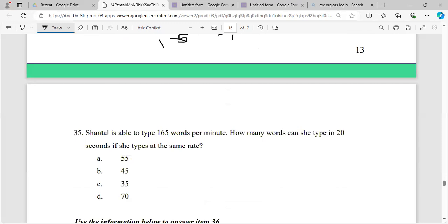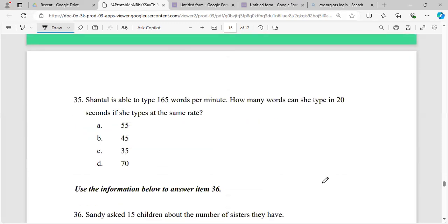Alright, let's look at 35 and we have 10 minutes. It says Chantal is able to type 165 words per minute. How many words can she type in 20 seconds? Do your magic and we'll come right back. Let's go.